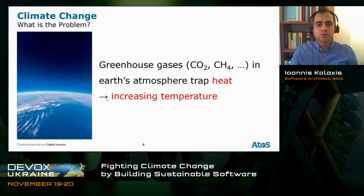First, I'd like to make sure that we all have a common understanding of the problem. What causes climate change? Human activities, like burning fuels, produce carbon dioxide and other gases known as greenhouse gases. These gases are present in Earth's atmosphere and they trap heat. They let the sunlight pass through the atmosphere, but they prevent the heat that the sunlight brings from leaving the atmosphere. They can be thought of as a blanket wrapped around the Earth.